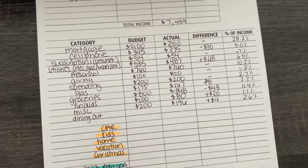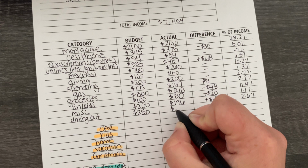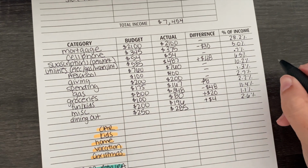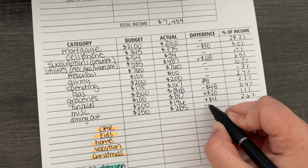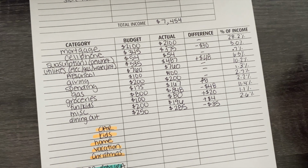So yeah, it was kind of an expensive month this month. I feel like just these summer months are so expensive. And then we're getting to dining out, speaking of expensive. So it has just been really hard lately with all the sports and stuff. So we spent $285, which is obviously over budget by $35. So it is what it is.